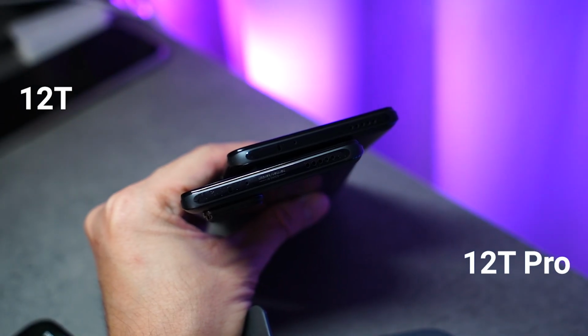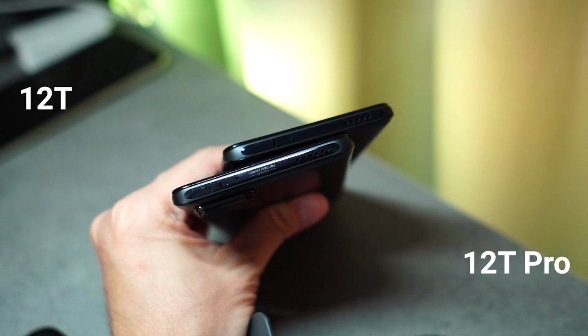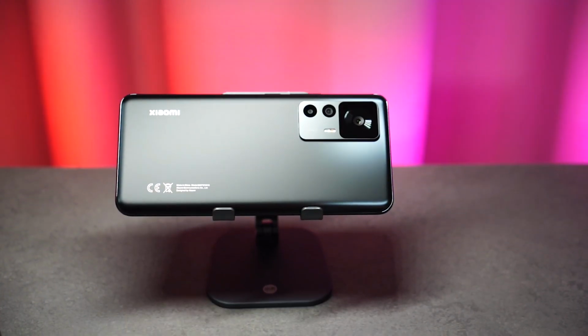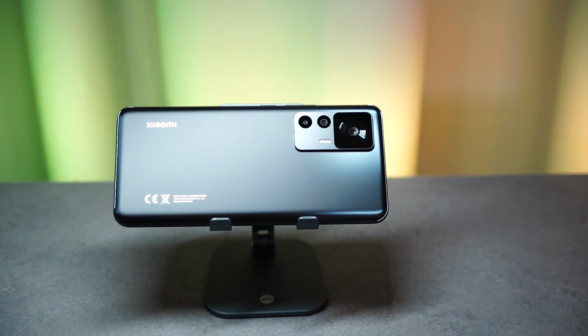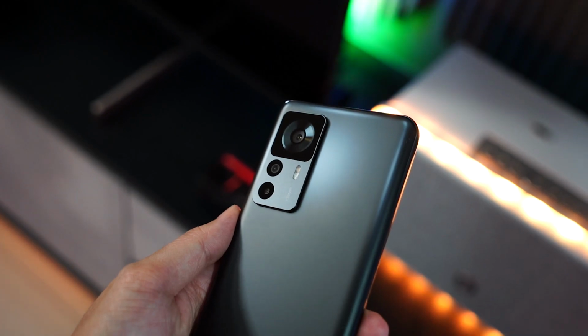There is only one more small difference here, and that is the Harman Kardon labeling. You do not get that on the 12T, you only have that on the 12T Pro. But otherwise, I still like the look of this 12T very much. This really nice matte back, totally blacked out look, looks really good to me.